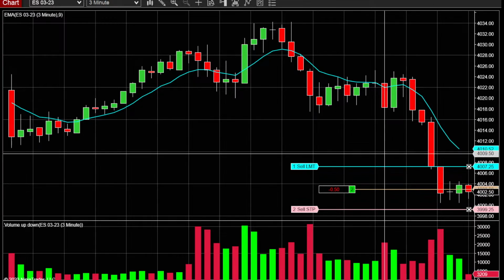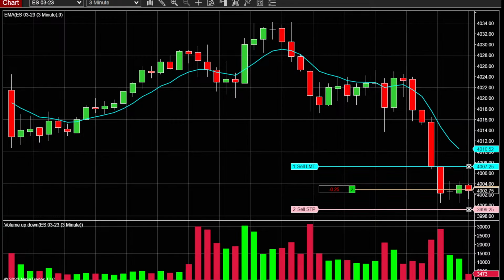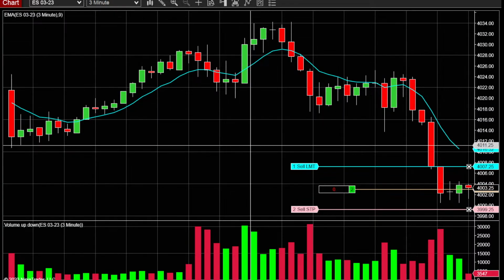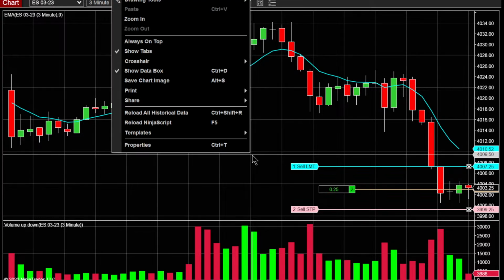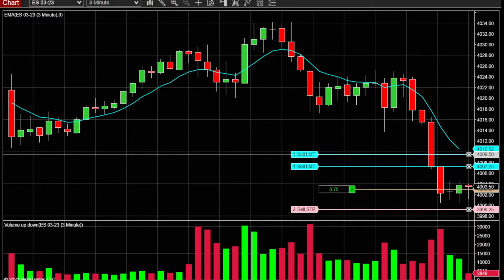And I'm not looking to be greedy either. I'll probably go ahead and look to get flat up there in front of the 4010 zone. Sorry. So I'm not looking for this huge move. Just looking for a few points.